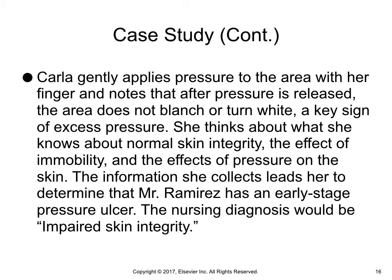The nursing diagnosis would be impaired skin integrity. How would you rate Carla as to her competencies at each step of the nursing process?